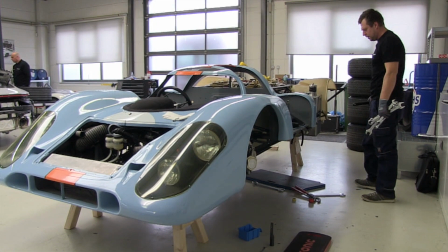This vehicle is a very special race car, a Porsche 917, chassis number 015. Das ist das Siegerfahrzeug des 24-Stunden-Rennens. It's the winner of the Daytona race 1970.